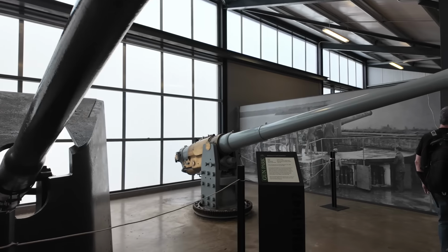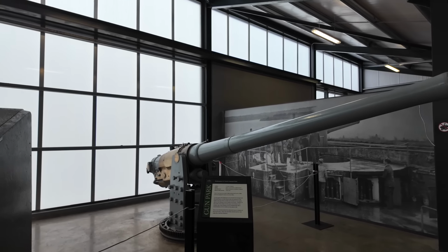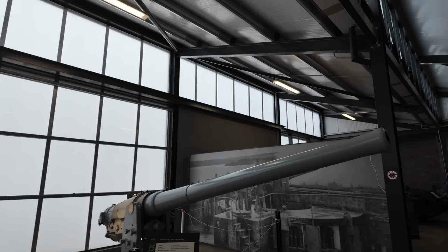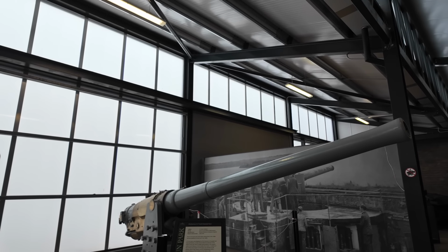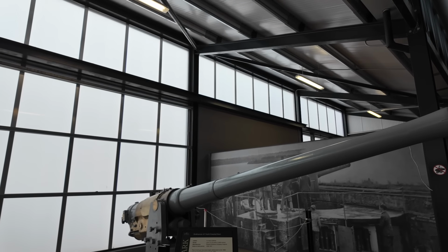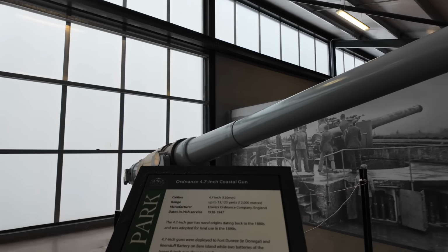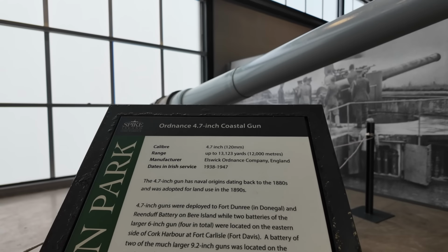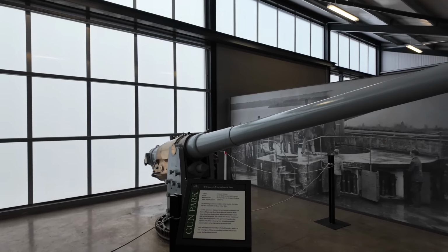Wow, look at this one. The coastal gun. This is probably the gun. The guy told us that one of those guns could fire 12 kilometers out into the sea. I would assume it's, oh, here's the range, yeah. This is it. Wow, look at this. The range, 12,000 meters, 12 kilometers. Now that's a gun.